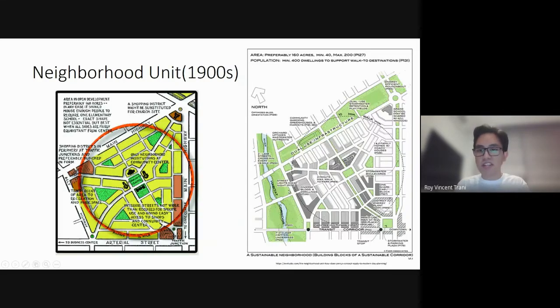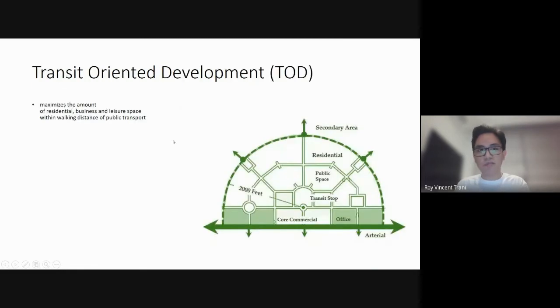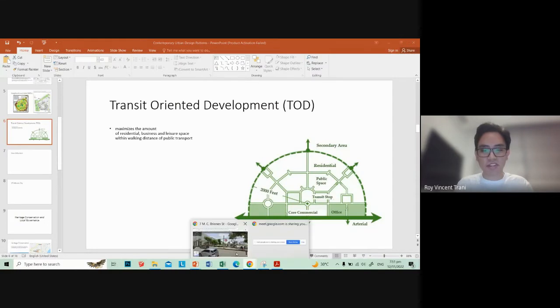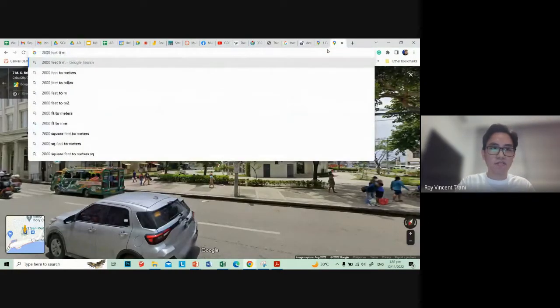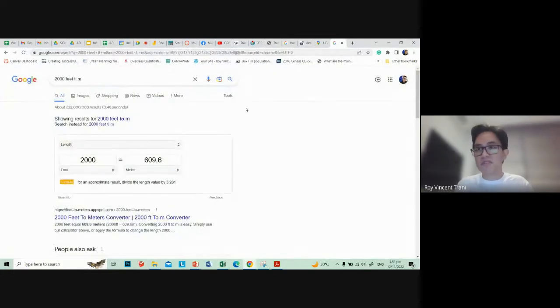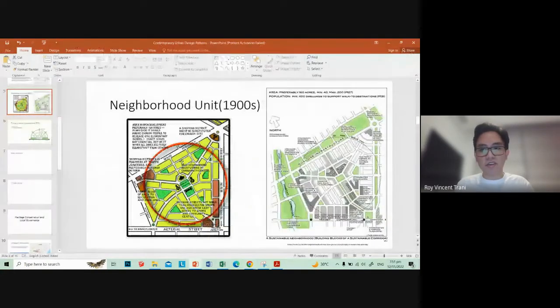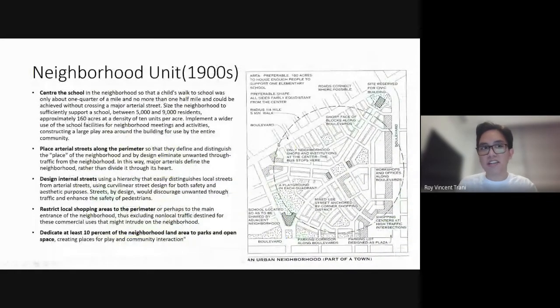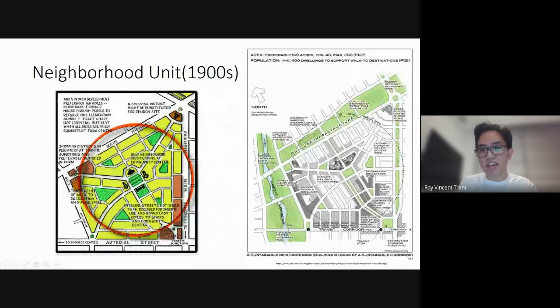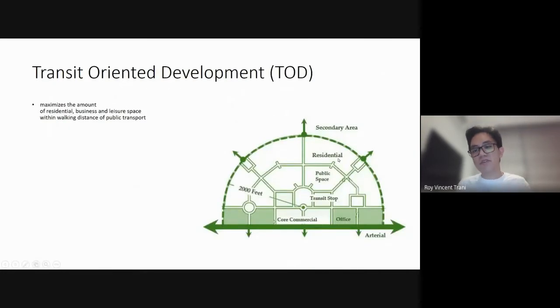It's basically a simplified version of the neighborhood unit with a focus on what kind of transit is available in that city, and it's now 2,000 feet. Let me convert that real quick because I ran out of time. 2,000 feet is about 600 meters. So the original neighborhood unit was 400 meters, the updated neighborhood unit was 800 meters, and then this TOD.